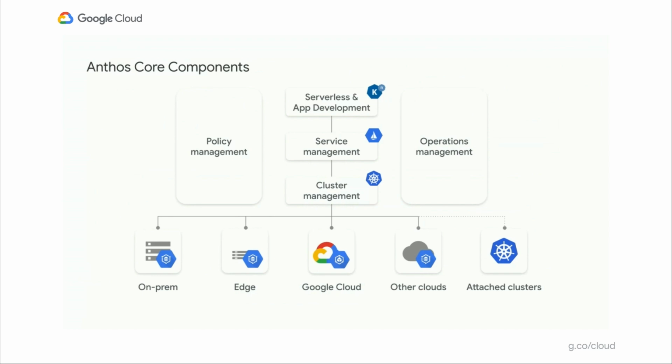On top, serverless and application development. This layer comprises a large offering of both Google Marketplace and partner solutions, allowing you to run your workloads in a very scalable fashion and utilize third-party software included inside of the Anthos cluster.